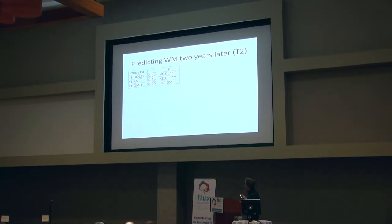Then we want to put together these data, and we did that by taking the predictions from each of the models and putting them into the same multiple regression model. When we do that, we can see that the gray matter density did not contribute any unique variance, but both the BOLD and the FA did independently. And overall, it's an R value of 0.64. Then we went one step further and added the behavioral measure at baseline. So that's the question of, could the MRI data tell us anything over and above the baseline measures of the working memory measures? And it turned out that it did.